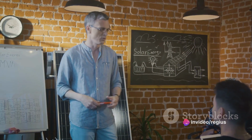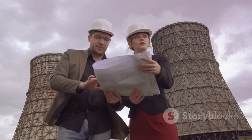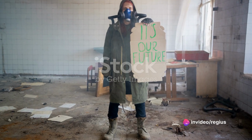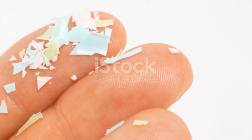And let's not forget about the byproducts of nuclear fusion. While fusion is cleaner than its cousin, nuclear fission, it still produces some waste. Managing this waste in a way that is safe and environmentally friendly is a significant challenge that needs to be addressed. A fully functioning nuclear fusion plant may still be decades away, but each step brings us closer.